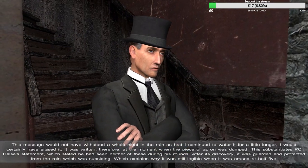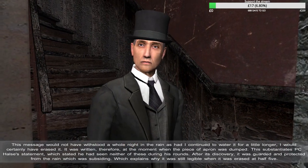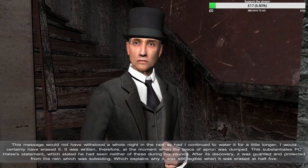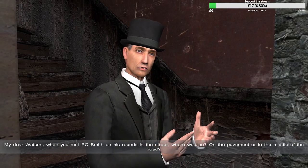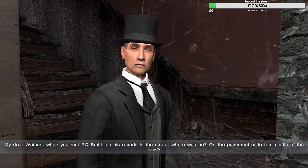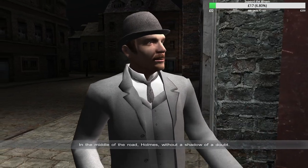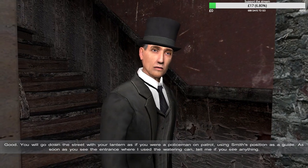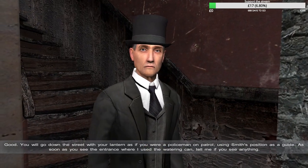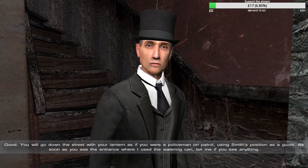After its discovery, it was guarded and protected from the rain, which was subsiding, which explains why it was still legible when it was erased at 5:30. My dear Watson, when you met PC Smith on his rounds in the street, where was he? On the pavement or in the middle of the road? In the middle of the road, Holmes, without a shadow of a doubt. Good. You will go down the street with your lantern as if you were a policeman on patrol, using Smith's position as a guide. As soon as you see the entrance where I used the watering can, tell me if you see anything.